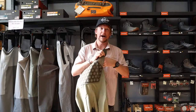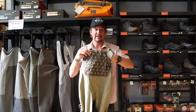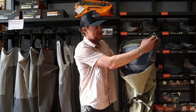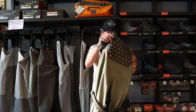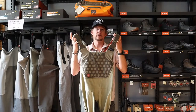and then we have a reach-through pocket on either side, the left and the right, that goes directly behind that Hex Grid panel. But you also notice once your hand is inside, this air mesh goes all the way down from the top to the bottom of that front panel. So this is the new Flyweight Waiter from Simms. It's going to retail for $549.